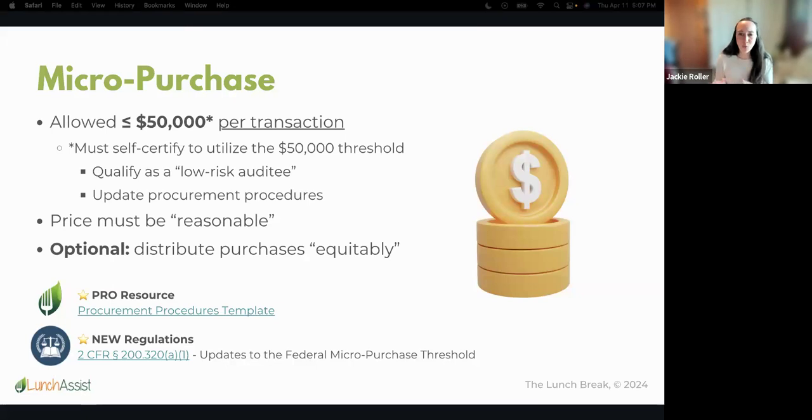You want to make sure you're paying a reasonable price. And if you've been around a little while, you might remember that a couple of years ago they updated the language in procurement for micro purchases where they were saying if you were going to use micro purchase, you had to spend the same amount of money and be equitable among your vendors. That doesn't totally make sense, especially for small districts. So luckily, a couple years ago, they updated that language and it now says it's a best practice to equitably distribute our money, but it's not a must anymore.